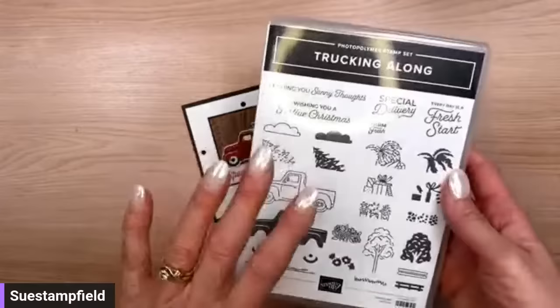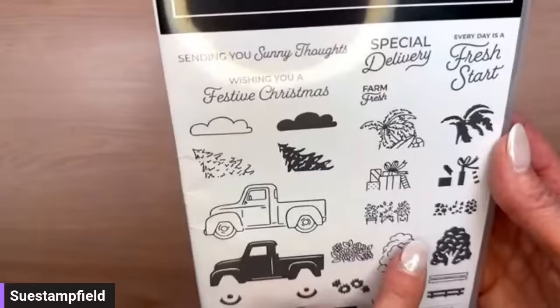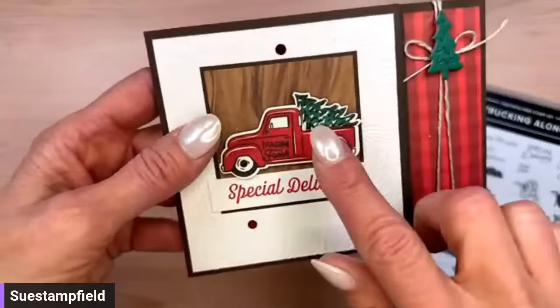And keep in mind, the Trucking Along bundle is not just for Christmas. It's got palm trees, it's got presents, all sorts of things that you can put in the back of the truck. This one is plants, fun for spring. We've got sunflowers, trees, lots of options. And of course, you could put other things in the truck. If you were doing Easter, you could probably come up with some Easter egg shapes to make an Easter truck. We're going to do a little bit different tonight, but this is the card that she made.